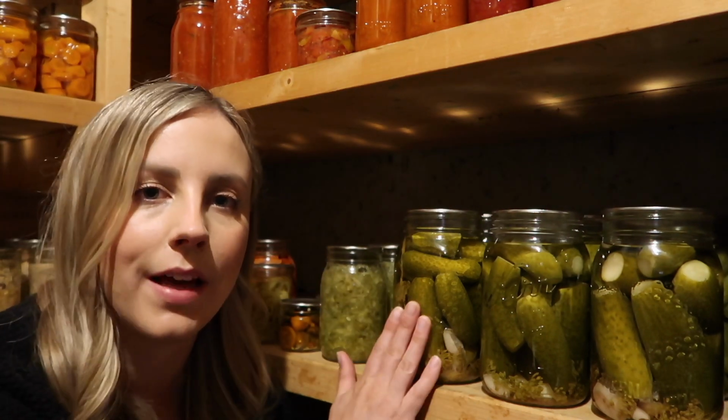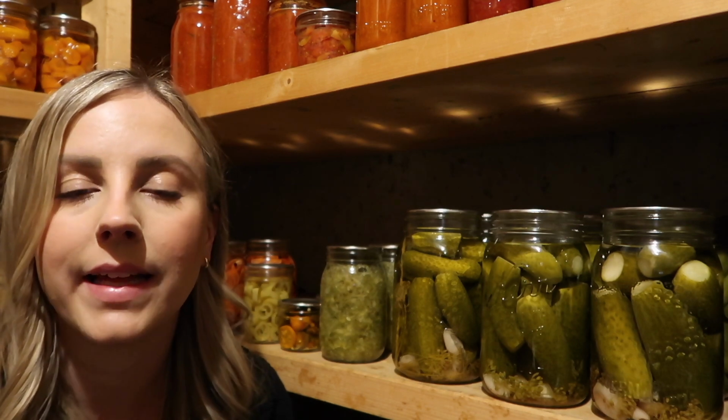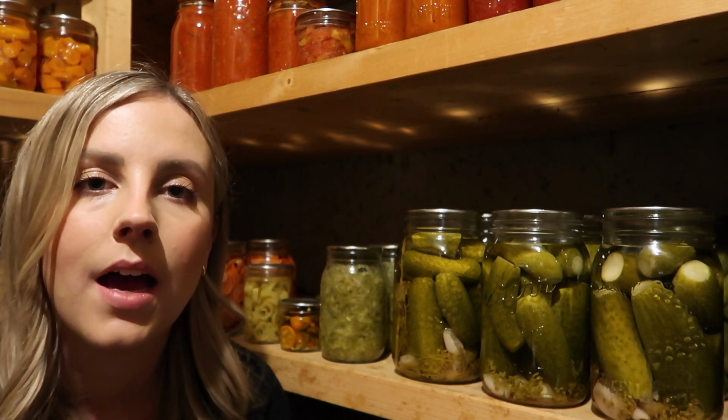And then we have our beloved dill pickles. So I think I did 30 quarts last year, and they were a mix of regular and hot, and I would like to do a little bit more than that. I do feel like we've slightly rationed them. We're down to 12 quart jars at this point.